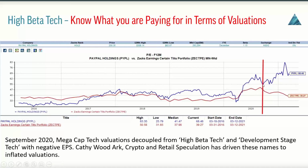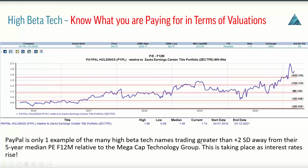Then we had a lot of tech names continue to expand their valuation to the point where now PayPal is trading at roughly a 68 multiple versus the group of mega cap tech stocks only trading at about a 39.27. And remember from last week, we talked about the Cathie Wood ARK crypto and the retail speculation phenomenon driving a lot of these names into mania level valuations. And so we're going to explore this a little bit further.